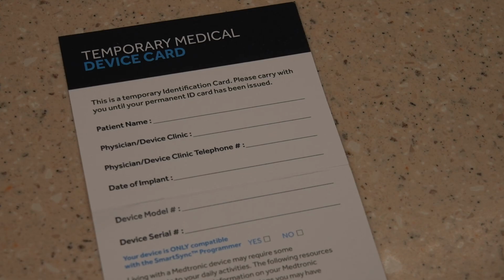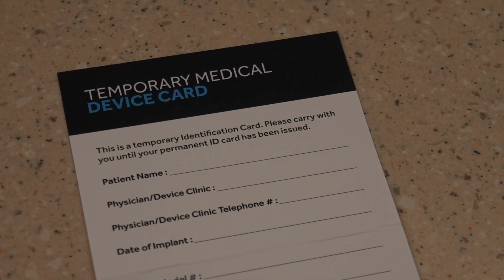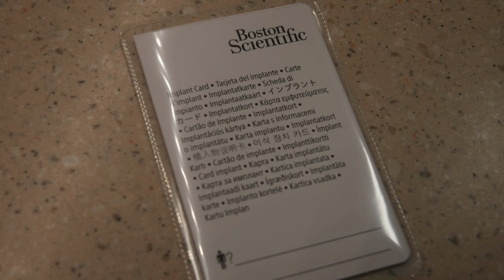Tell others that you have a cardiac implanted device at the hospital. You are given a temporary pacemaker identification card describing what type of pacemaker you have. Always carry this ID with you. The company that made your pacemaker will mail you a permanent pacemaker identification card in about 4 to 8 weeks after your procedure.